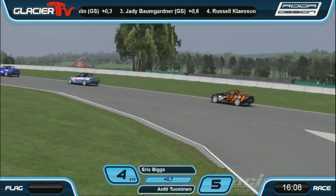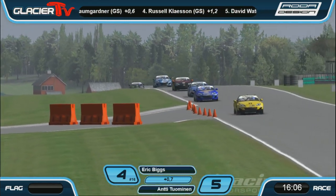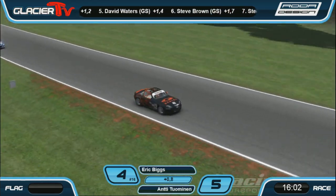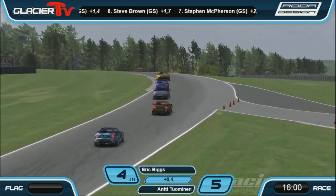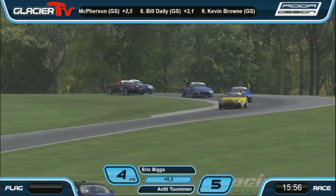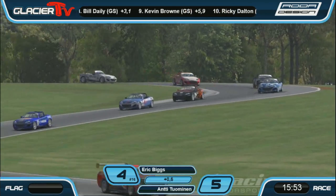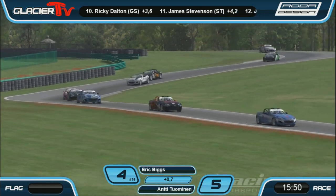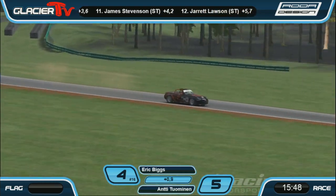Meanwhile, like I said, Mustang field sorted itself out pretty fast. The gap spread out to 0.7 seconds or above. Only overtaking we saw in the opening lap was Kevin Brown, the last place positioned Mustang, number 14 car, just got by Ricky Dalton in that restart. So Kevin up into 9th and Ricky down to 10th.